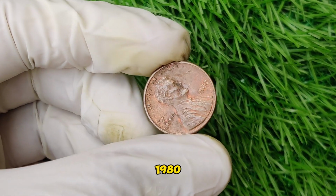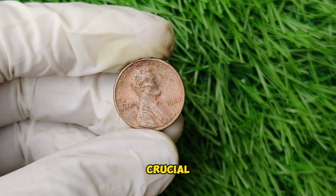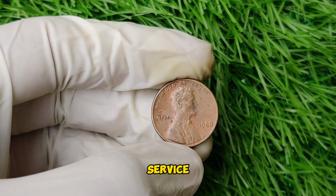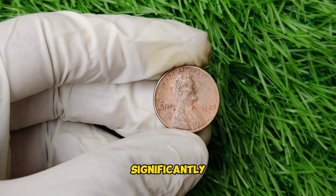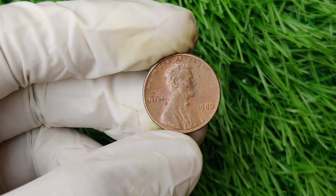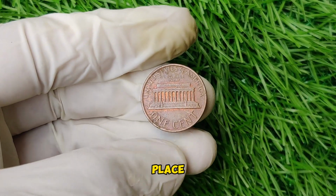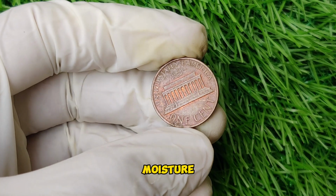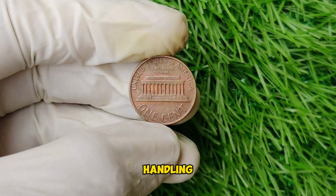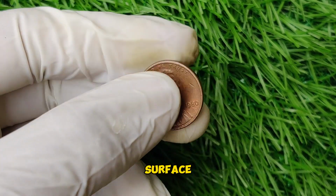If you believe your 1980 penny is in excellent condition or has an error, it's crucial to get it professionally graded by a service like this. It will authenticate its value and could significantly increase its selling price. To preserve your coins, always store them in a cool, dry place. Use holders or coin albums designed to protect against moisture and damage. Avoid handling coins directly, as the oils from your skin can tarnish the surface.